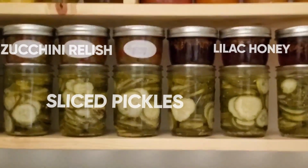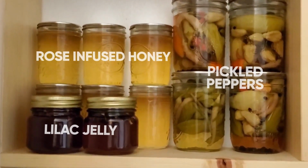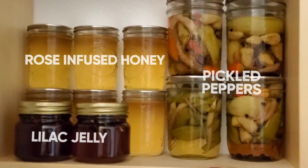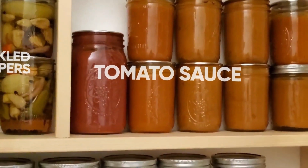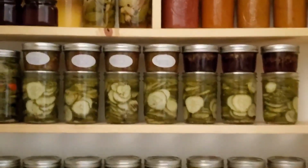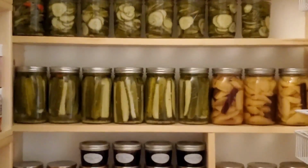That's some lilac honey that's not canned, just in here. Also some rose infused honey that's just in here. I've got canned lilac jelly and pickled peppers there, as well as my tomato sauce collection so far. I still have more grape jelly to add, grape juice to add, sauce to add, so we've got a ways to go yet.